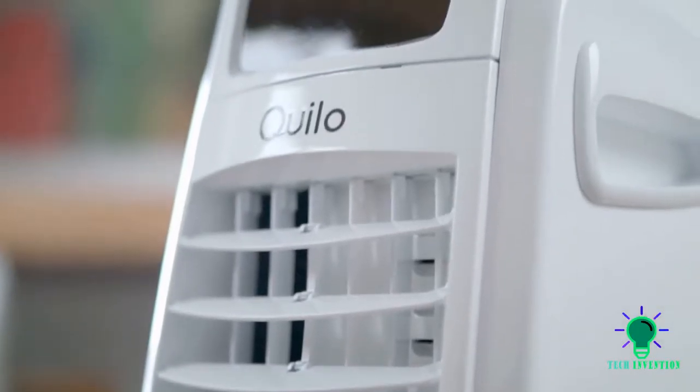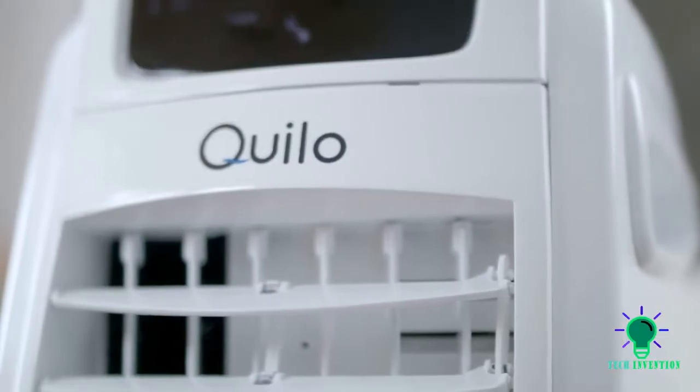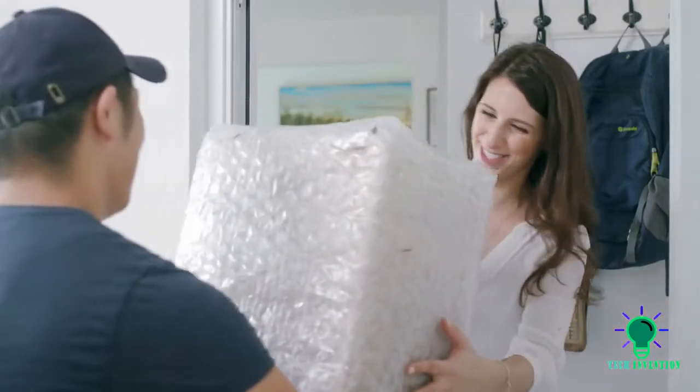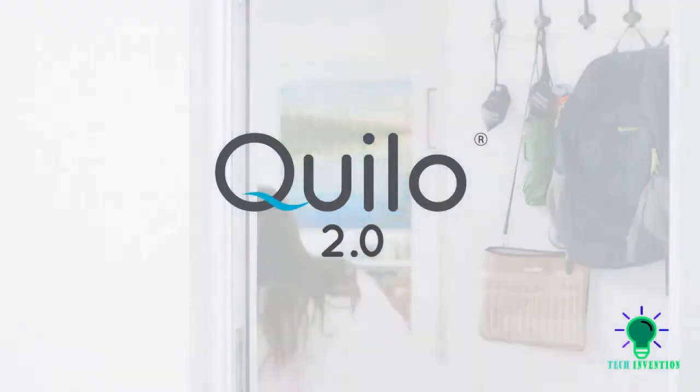The Quillo 2.0 is the smart upgraded version of the Quillo 3-in-1, which was successfully funded on Kickstarter in 2017. We are excited to partner with you in pushing the Quillo 2.0 into production and into your homes.